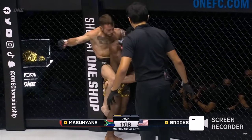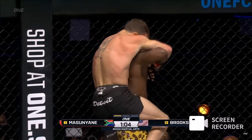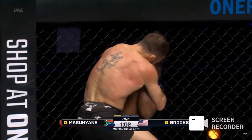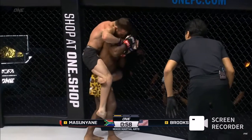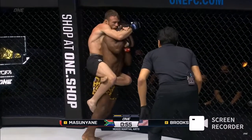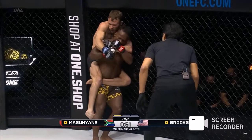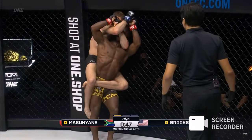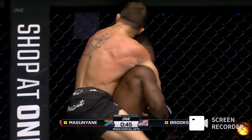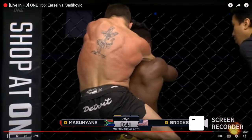1:10 remaining. Brooks tries to soften him up a little more. Look for an opening where he can loop around that neck of Bokang Masunyane. Patience, though, from Jarred Brooks. So, too, from Masunyane. Number 1 and number 2 ranked in the strawweight division. Cranking here. Yeah, it's just basically a face crank. It's really uncomfortable, but you can see Bokang's got good submission defense.